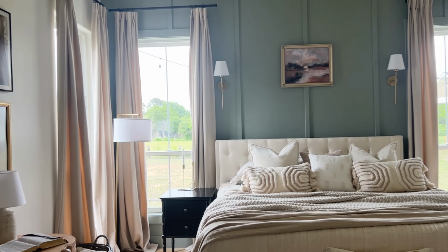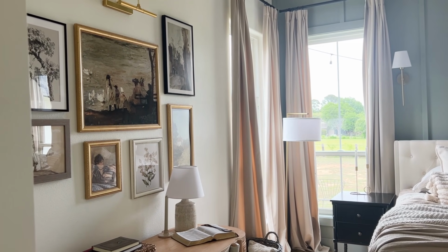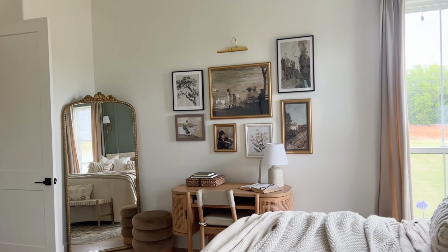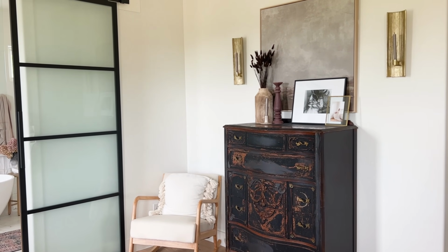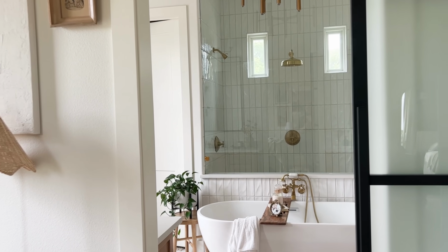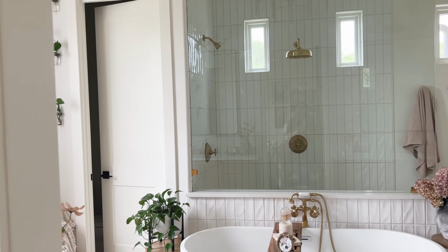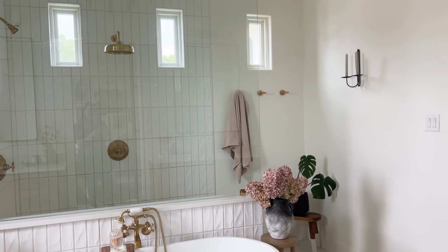How long was the build process? We bought the land in August 2021, right before Rosie was born. And this home is obviously named after Rosie. Then we finished in September 2022, so a little over a year. That's great time. And you said you wanted to live in this area and have space for your businesses.